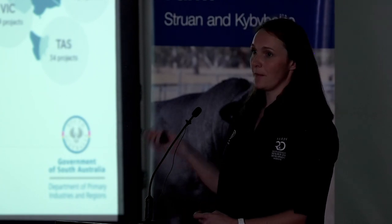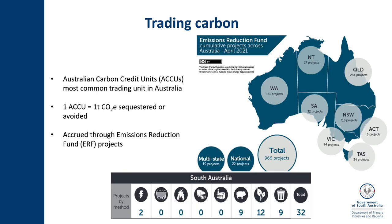As you can see from the map up here, South Australia has a relatively low number of projects within the ERF. And so this map says that we have 32 projects. That's the number of registered projects, which is step one. The number of projects that are actually contracted within South Australia is only 13 projects. So the first step is to register a project and then to contract a project and begin to accrue carbon credit units is the second step, and that's a much lower uptake in South Australia again.